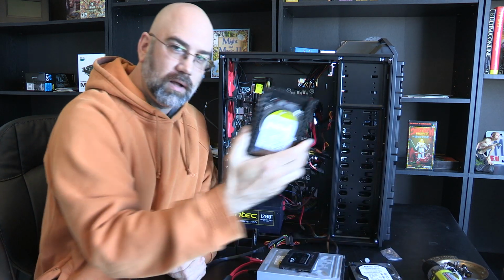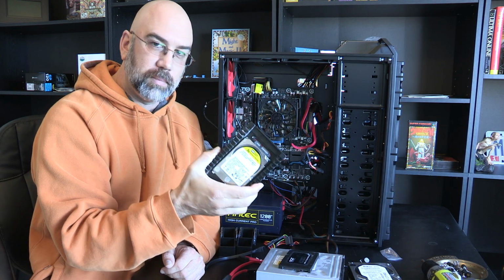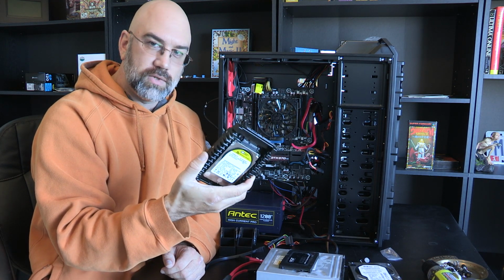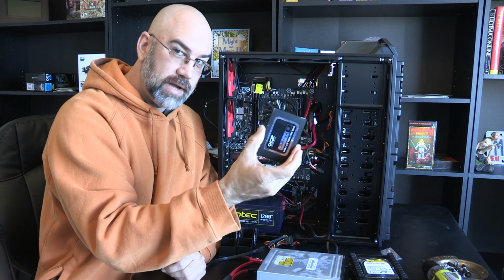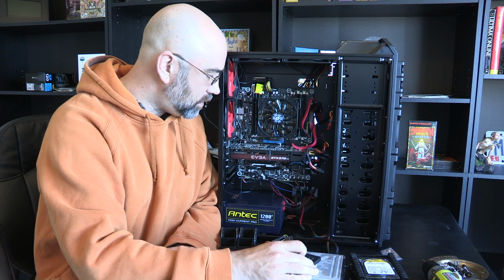And then this one I'll end up using. This one is 300 gigabyte, and I'll use that for my video editing. But still, the scratch on here for the video editor.